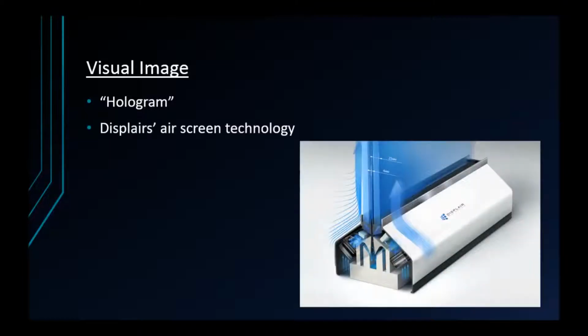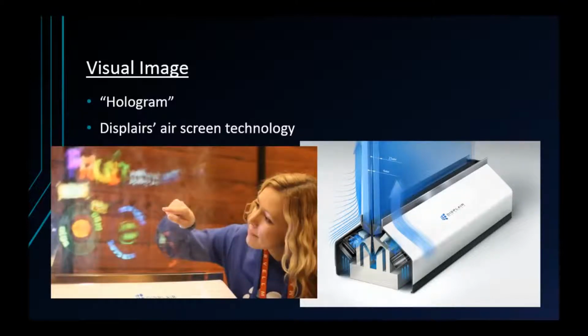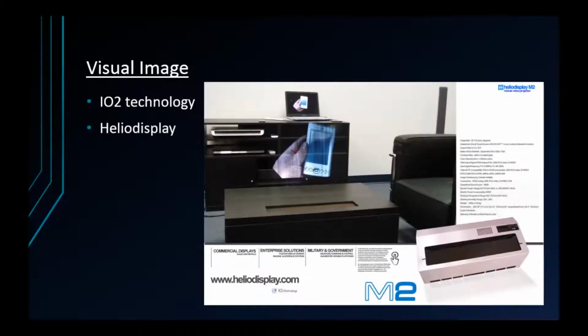A visual image, otherwise known as a hologram, is displayed of an image that is reflected by a substance, then perceived by the human eye. An example of this is Displayer's air screen technology, which uses camera registration and infrared sensors to display an image onto emitted water droplets. IO2's technology also developed a similar display called the Helio display, which uses a micro-sized air-based medium to create images in free space.